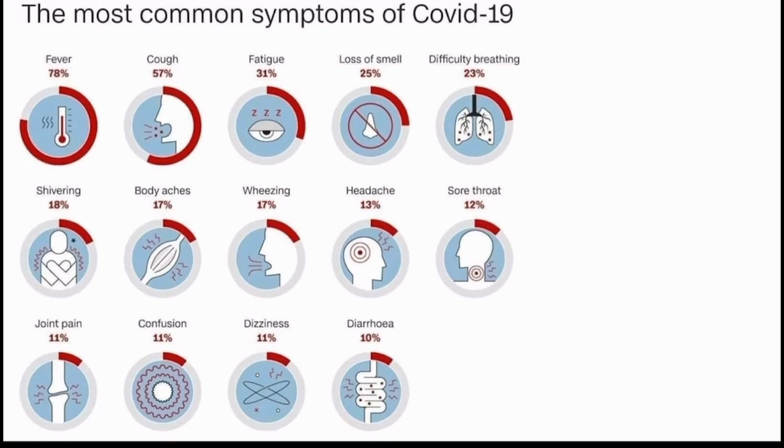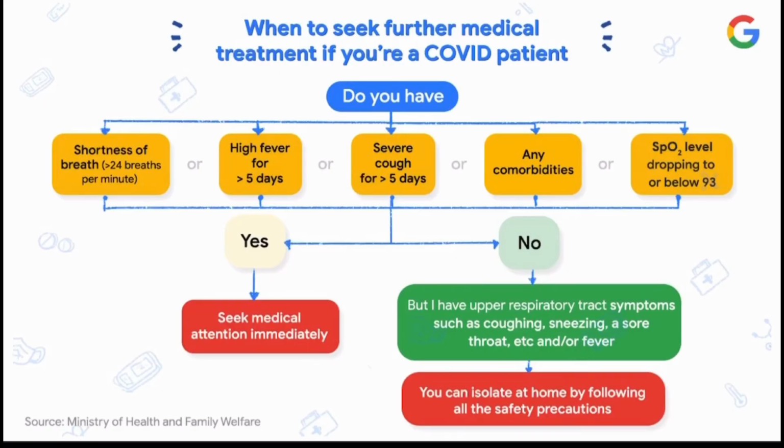So if these three things are done, and the doctor advises home isolation, then you can follow those tips and watch for the alarming signs. That is, if any of these five is present, then you should go for medical advice immediately. So number one is breathlessness, any change in the rate or the depth. Most commonly, the normal breathing rate is 16 to 20. If the breathing rate is more than 24, then you can identify it as shortness of breath, or sometimes the depth of the breath may be increased.